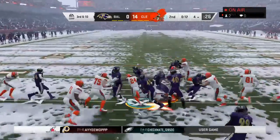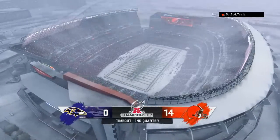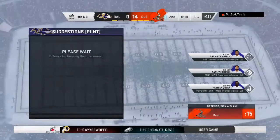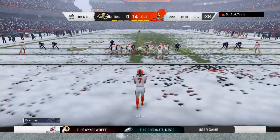Mayfield hands it off to Chubb. And they'll indeed stop him on 3rd down. And now what do you want to do with your timeouts? And they're going to take a timeout defensively. So with 4th down coming up, they go ahead and burn it and say we'll see what happens.